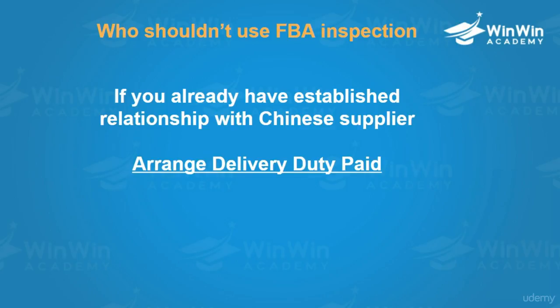And also, if you have a company in the United States, then you can arrange with your DHL, FedEx, or any freight forwarder to clear customs on your behalf. In Incoterms language, this is called DDP, Delivery Duty Paid, which means that the shipping agent will simply deliver your products with customs cleared, which then means that you can ship your products directly to Amazon warehouses.